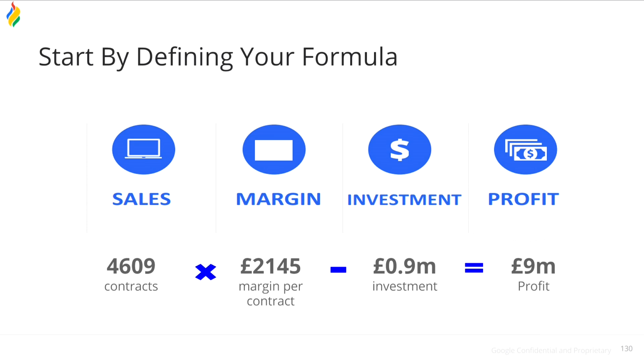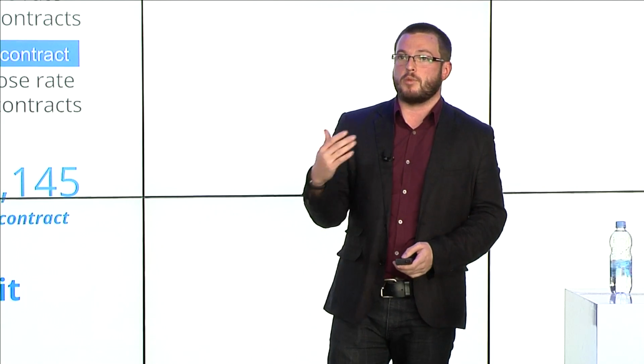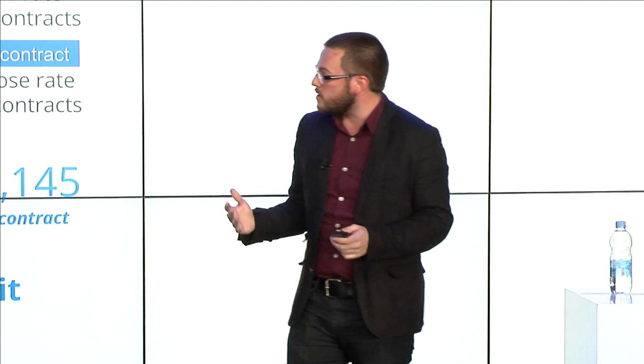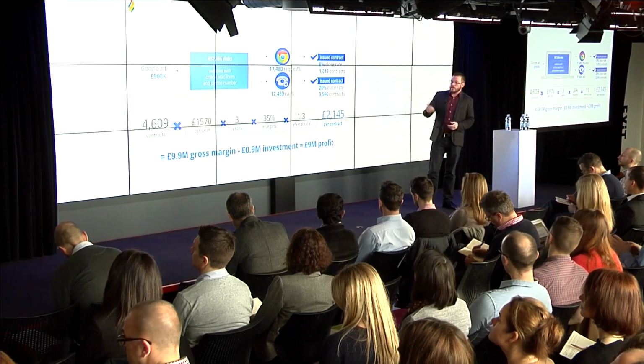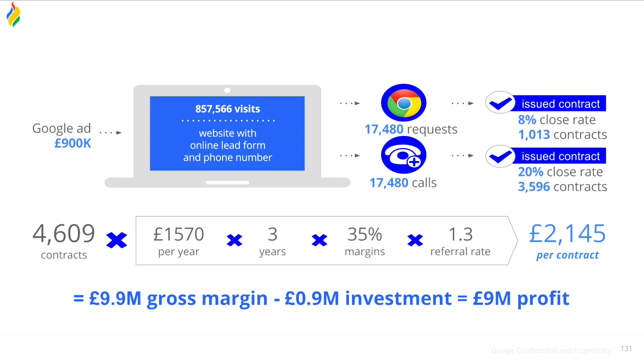This looks fairly basic, so what you want to start doing is breaking it down into a bit more granular detail. This is exactly the same figures as before, but we've started breaking this down into where the sales were actually coming from. What were the close rates on any leads that came through? What was the value of the contract per year? How many years did the contract continue on for? What was the margin behind it?